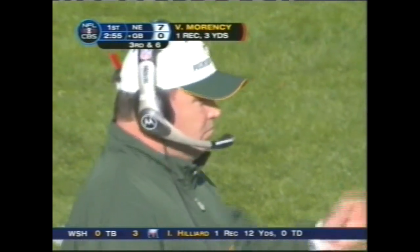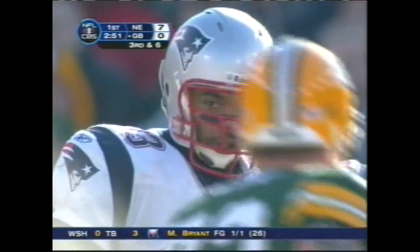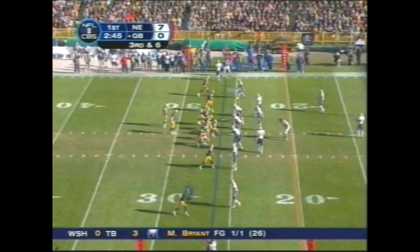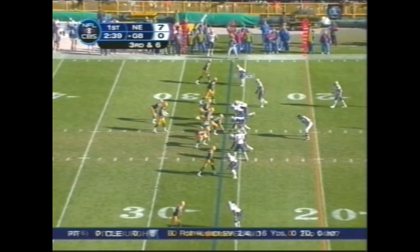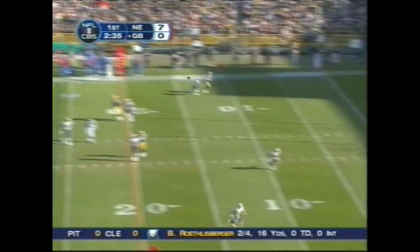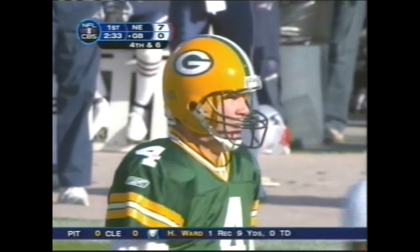And again, this is such a veteran New England defense on the front seven. Yeah, they are banged up in the secondary, but this front seven is outstanding, and it has been carrying this defense all season long. Green Bay yet to complete a 3rd down conversion. Favre going to go deep, down the sideline, incomplete. Intended for the rookie Jennings, and Scott was with it.